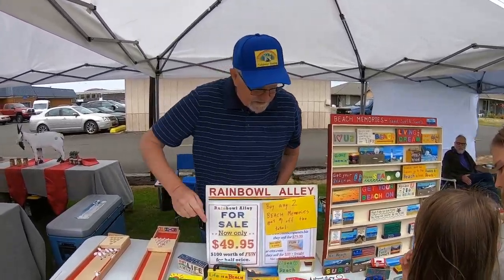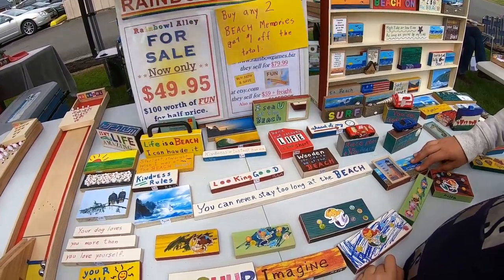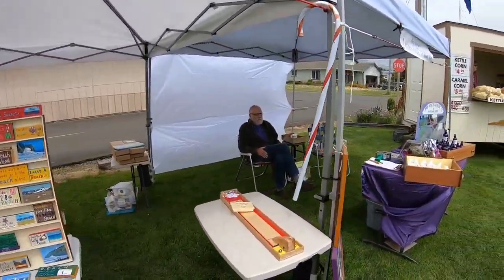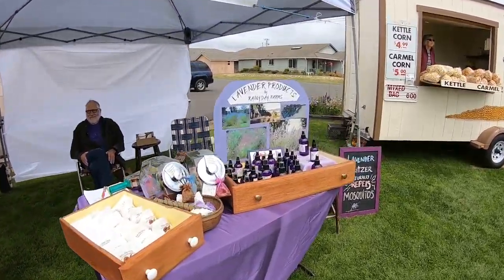Very awesome. Creative. Some of these here, like they have sand on them. Oh, they do. And a little frame picture thing. Oh, that's awesome. So cool. Good job.